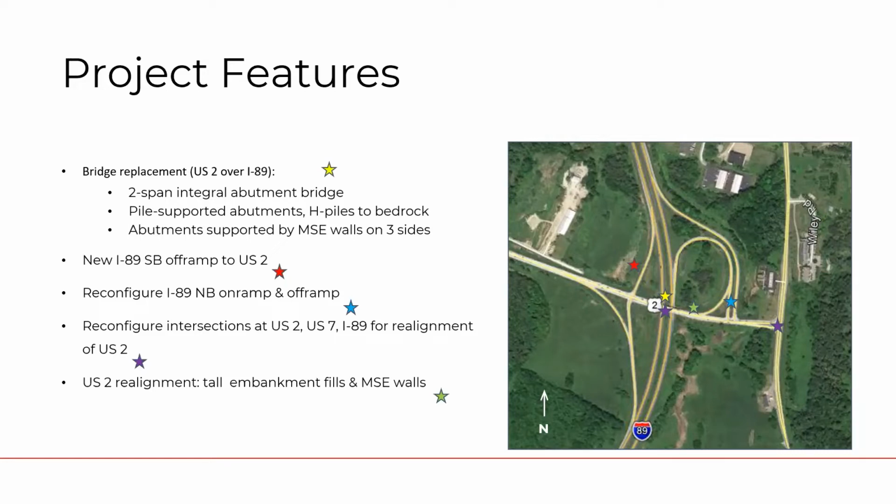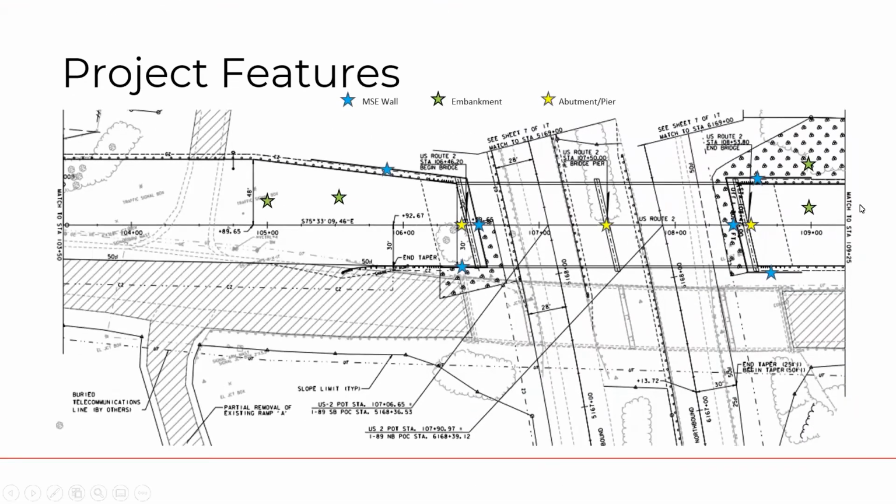In the northwest quadrant, the red star showing the off-ramp from the southbound barrel of the interstate. The blue star showing the reconfiguration that's proposed for the northbound off and on ramps. The purple showing, again, the realignment of US Route 2 and reconfiguration of the intersections with I-89 and US 7. And the green star is showing, again, where US 2 is being realigned, necessitating tall embankment fills and MSE wall construction.